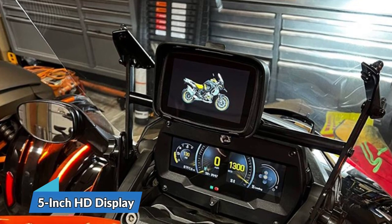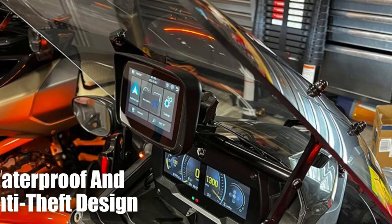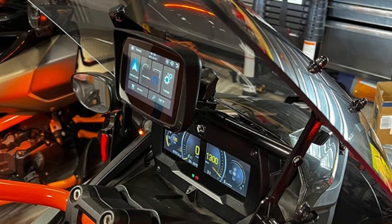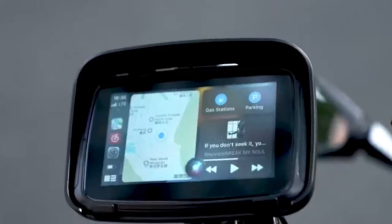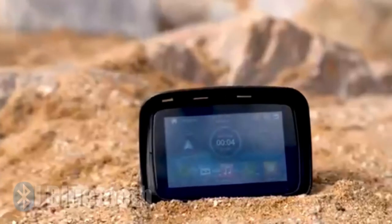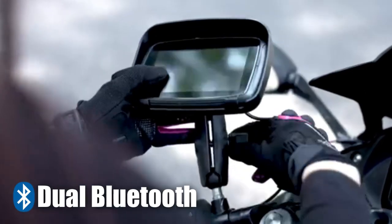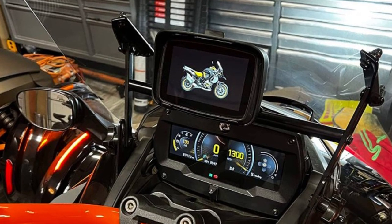The 5-inch HD display has a peak brightness of 1,000 nits, which is clear even in sunlight. The waterproof and anti-theft design of the GPS unit provides better anti-theft protection, giving you complete control and peace of mind. With the detachable capacitive touchscreen, you can confidently navigate through any weather and terrain knowing that your GPS is secure and protected. This product comes with a portable device with dual Bluetooth, making it easy to pair with your phone or Bluetooth helmet or earphone to adjust the volume, switch songs, and make hands-free calls.